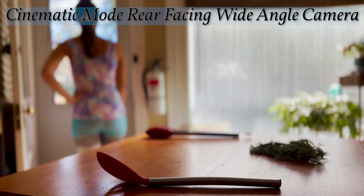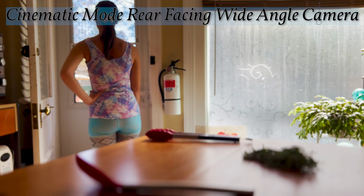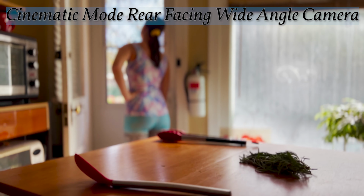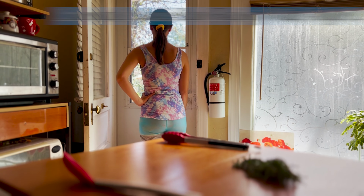Now, if we move on to the video modes, we have cinematic mode. Cinematic mode is one of the coolest things coming out of this camera, and that's basically the ability to record a scene. What I've noticed is it will show you a couple of different focus points that it could choose, but you don't have to actually select any of these focus points while you record. You just record the scene, it records the scene all in focus, and what it's doing is creating a depth map.